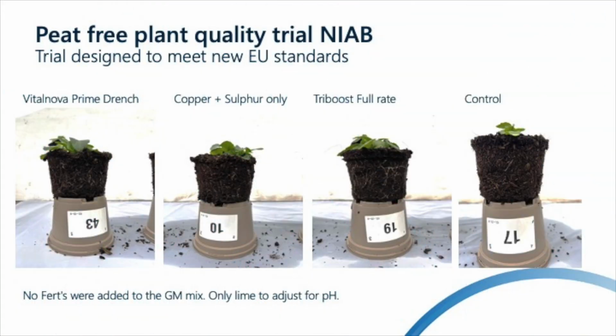And then this was a recent trial we've done at NIAB Labs. So this was to adhere to the portfolio of data we're putting together to register these products under this new EU legislation. So we looked at the nutrition from Vital Nova Prime as a treatment as well, because like I said, we have to account for nutrient effects. Then Vital Nova TriBoost, and then a control as well. And this was in peat-free growing media, but what's key here, there was no nutrition added to this. This is to really stress the peat-free and really try and highlight the strengths of the biostimulants.